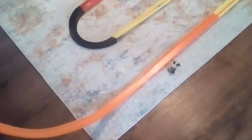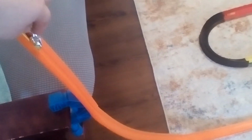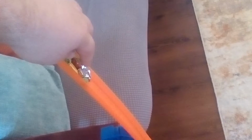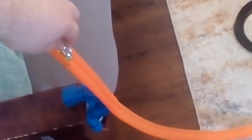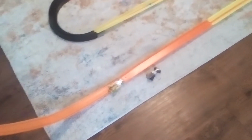Come on, Dragon Tail, you can do it. Second chance. Oh, come on, same spot? Maybe if I put him a little lower. Excuse me, sorry. Maybe if I put him a little lower, that might help him. Or maybe not.